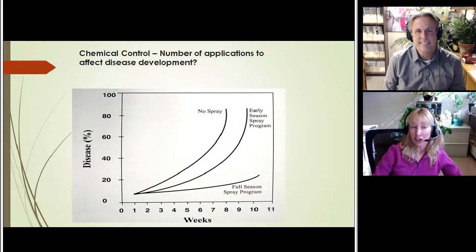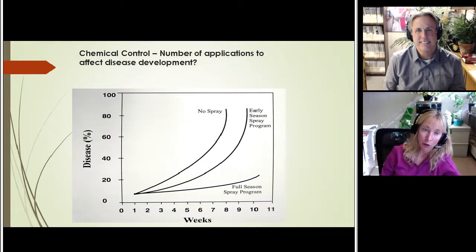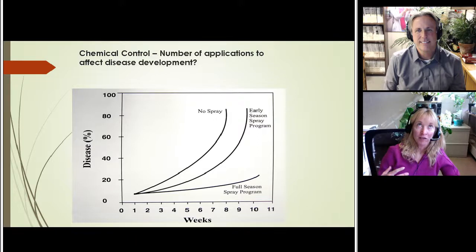So then the next question is, how many applications? Because one of the biggest problems I see where growers fail to get the control they wanted is that they don't spray early and they don't spray often. So it's like voting in Chicago. Do it early, do it often. Right, Chris? I live here. I won't talk about the politics here.